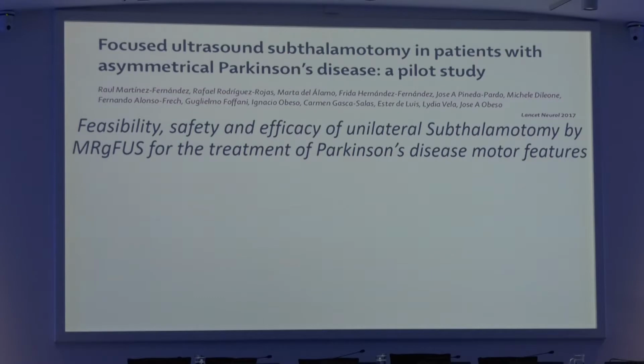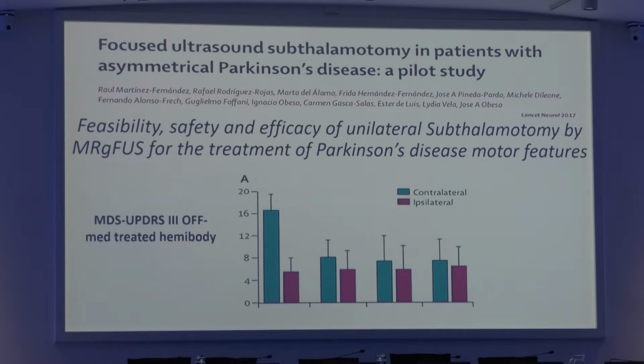In here, we showed that STN focused ultrasound subthalamotomy was feasible, was safe, and we showed preliminary data that it was effective. In fact, you can see here the UPDRS of the treated body side. The blue bar is the treated side, the red bar is the non-treated side, and you can see how at baseline there was a big difference between both sides, and after the treatment, the treated side decreased a lot, and the patients became practically symmetric. The last follow-up is 6 months. So the effect was sustained for 6 months.